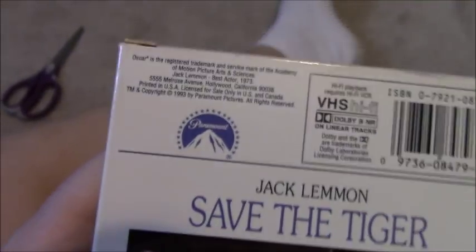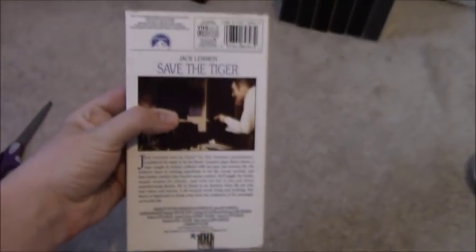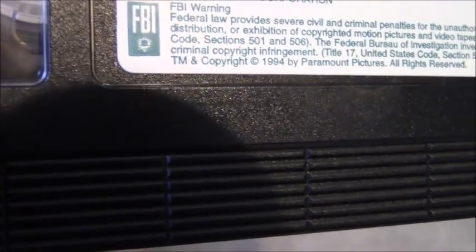And this movie is rated R. And this is a 1983 Paramount VHS, although the label says 1994 on it, as you can see.